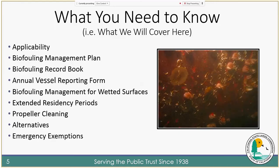So this is what we'll be covering today, basically the main components that are contained within these biofouling management regulations. The applicability, biofouling management plan and record book requirements, the annual vessel reporting form, biofouling management for wetted surfaces, extended residency periods, propeller cleaning, alternatives, and emergency exemptions.